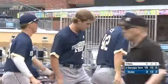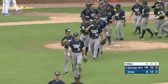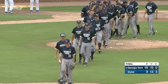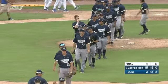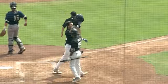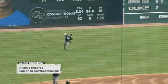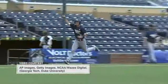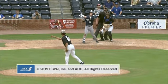Thomas gets the win for the Yellow Jackets. 7 innings of 3-run ball. It was Kyle McCann's turn today to nearly duplicate what Baron Radcliffe did yesterday. 2 for 4, a couple of home runs, 5 RBIs. Colin Hall with 3 runs batted in. A pair each for Waddell, Goldberg, and Wilhite. Leadoff home run for Joey Loperfido, but little else for the Blue Devils offensively. Georgia Tech moves to 35-14 on the season, 17-9 in ACC play. Blue Devils drop to 28-21 on the year, and an even 13-13 in the Atlantic Coast Conference.